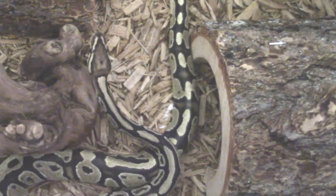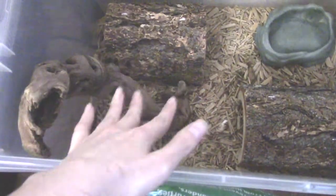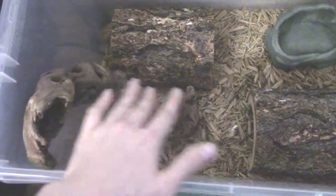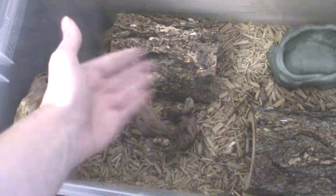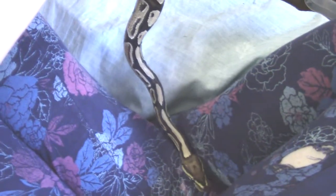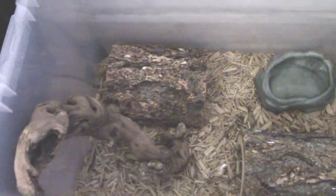And by the way, underneath his hot side, I have paper towel underneath the bedding. Because I was afraid that maybe he would dig up some of the bedding area and come in complete contact with the heat mat. I don't know if that would happen, but just to be safe, I put some paper towel on the hot side area, and then I put the bedding over that.